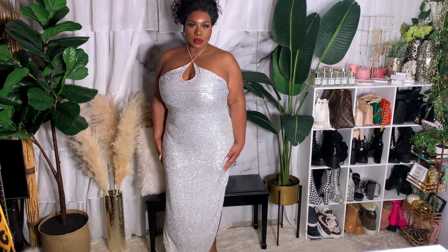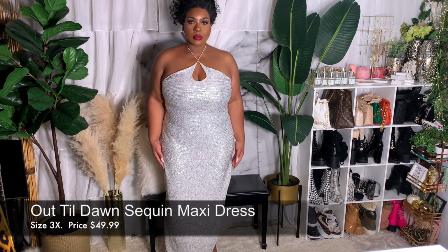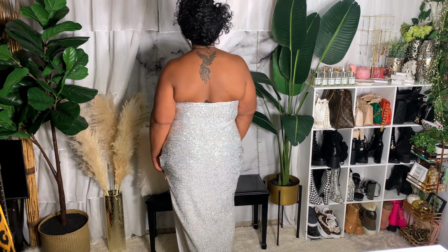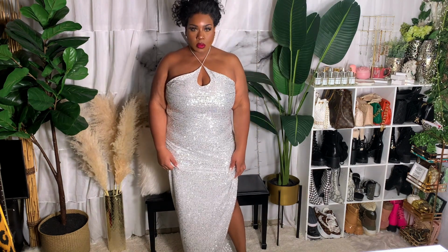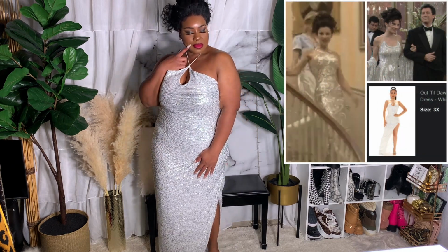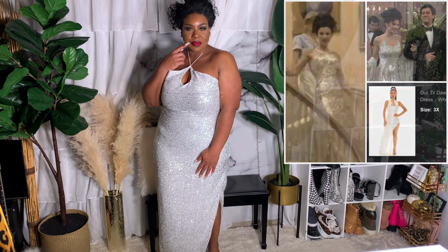So next we have this Out Till Dawn sequin maxi dress. I have it in the color white, a size 3X, and it's $49.99. I got this one in a 3X because in my last haul I got the red one in a size 2X, and baby, she was not fitting at all. So I got this one in a size 3X, and it does fit.